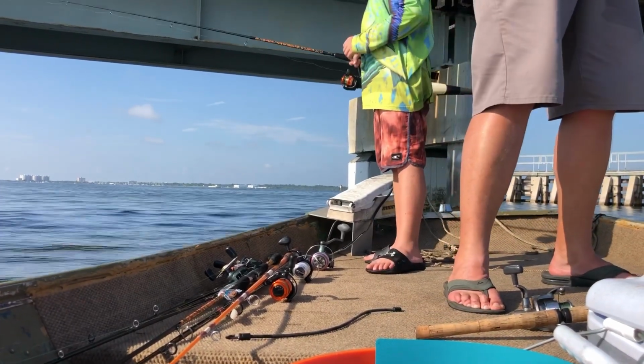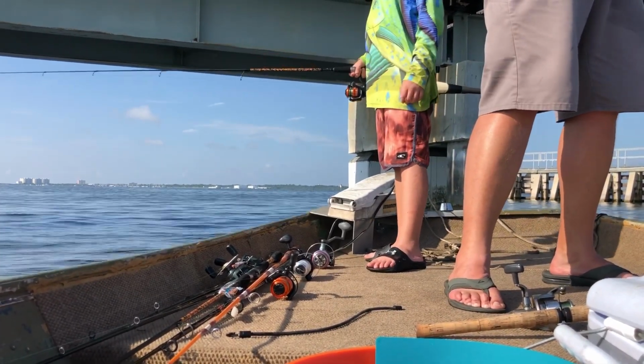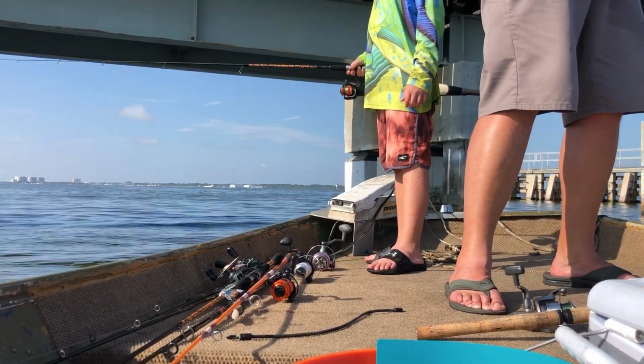Catfish. Well, if we catch 20 catfish and 5 mangrove, then we're good. We're catching fish and we're getting meat. So we're in the Indian River today, just trying to catch something. I caught a little trout this morning. We've caught 2 catfish. Probably gonna move here in a second. We're just trying things out.